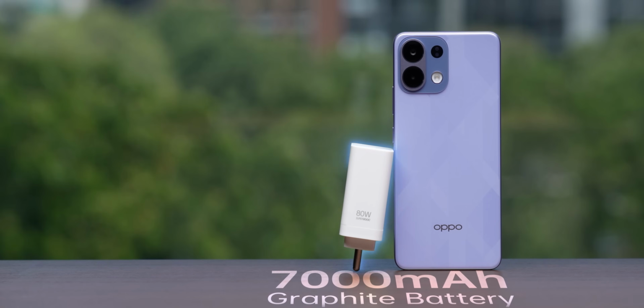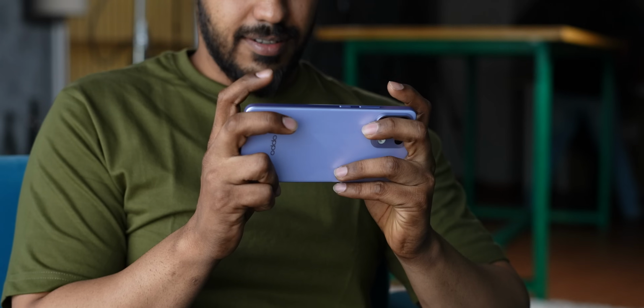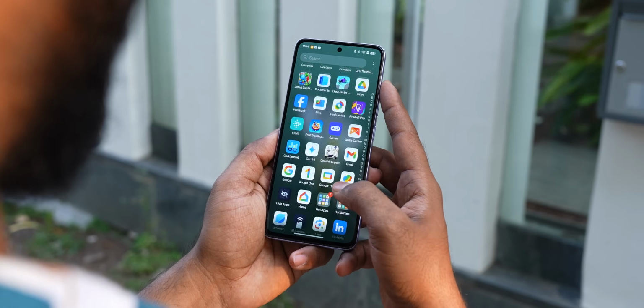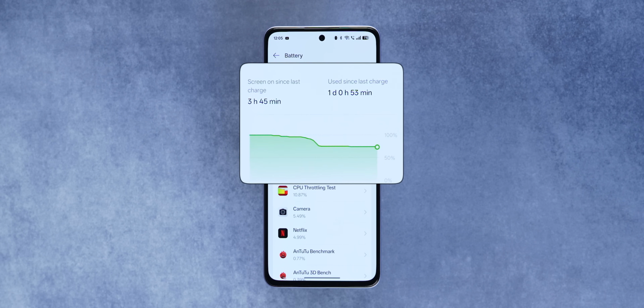Alright, now time to talk about the 7000 mAh battery inside the phone, and it's a graphite battery, and I'll tell you more about that in a bit. But obviously, considering it's a large battery and OPPO's tuning is generally good, the battery life is going to be fantastic. Now, I didn't get enough time to do a proper 100% rundown of the battery itself, but when we were testing it, we got a screen on time of 3 hours and 43 minutes with only 27% battery loss. This might do 14 to 15 hours of screen on time.